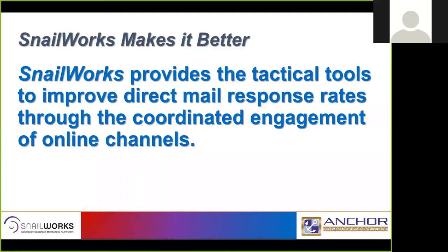We've been around since 2012, and our mission is to provide tactical tools to help direct mail be more effective, essentially. We want to help tie direct mail to other channels, and so it makes it more effective. And a big part of the way we do that is by tracking direct mail, knowing when it gets delivered, to help our customers coordinate that.